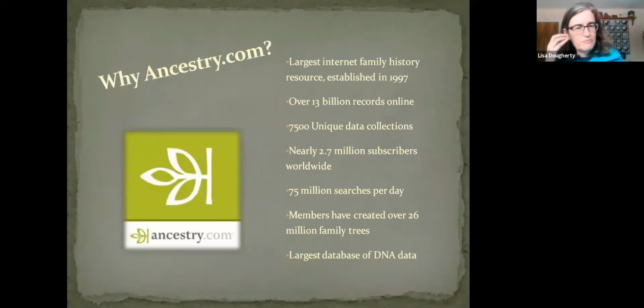So the big question is, what is it about Ancestry that makes it the popular site that it is? Why do so many people talk about it, and why do we use it? Well, it's definitely the largest family history resource on the internet, and it's been around since 1997. So it has a pretty long history in the history of the internet and in the history of genealogy on the internet.